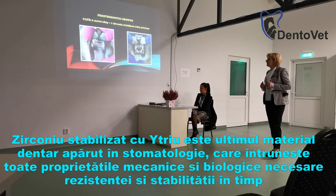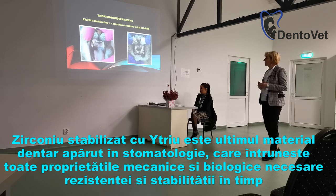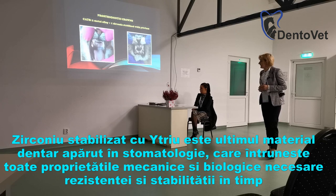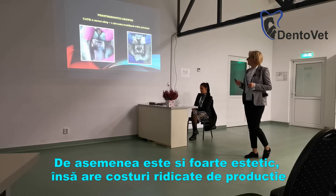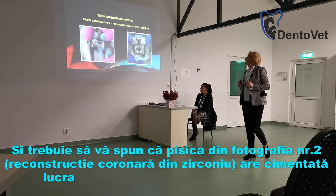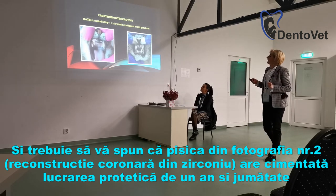Zirconia stabilized with yttrium is the newest material on the dental market. It has mechanical and biological properties, and aesthetics of course, that provide resistance and stability in time, but it has a higher cost of production. And I have to say that in the second photo, the cat has had the prosthodontic crown for about a year and a half with no loosening.